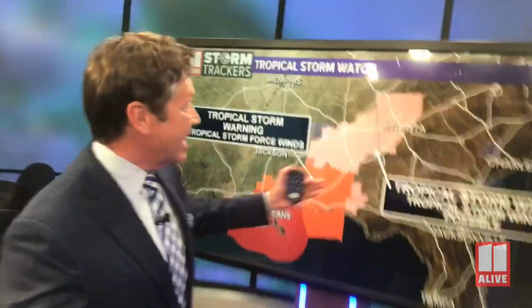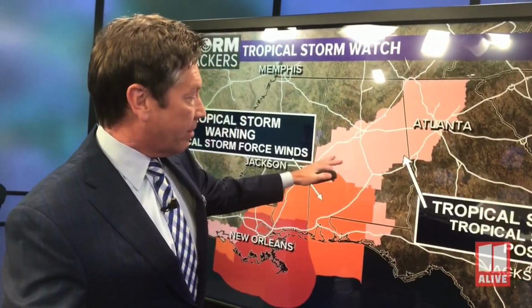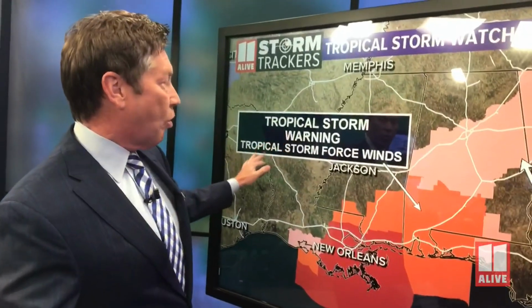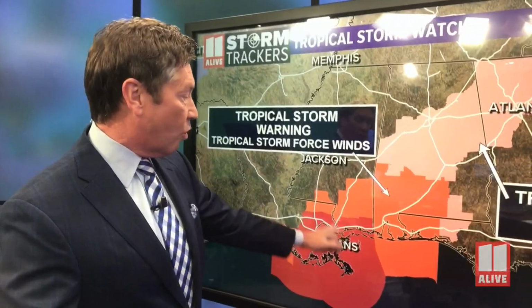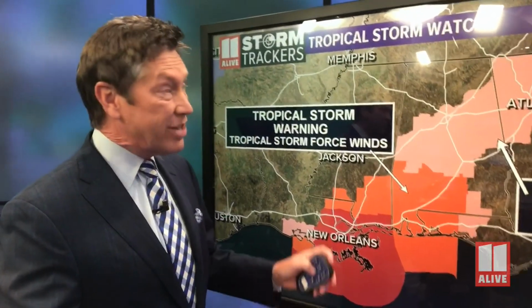Now, as you can see, this extends from North Georgia through Metro Atlanta down through much of Alabama, and then the orange area that you see here, that's where we have a tropical storm warning with the better chance for tropical storm force winds there, and then the hurricane warning down around the Louisiana and also the Mississippi coast. So I hope you guys are taking this seriously as we see the remnants that are moving our way, and we do have the potential for tropical storm force winds.